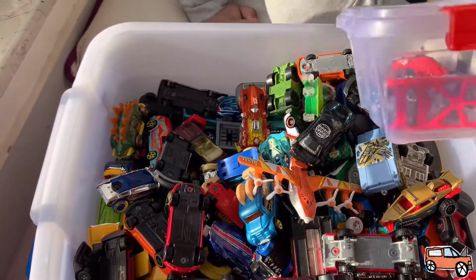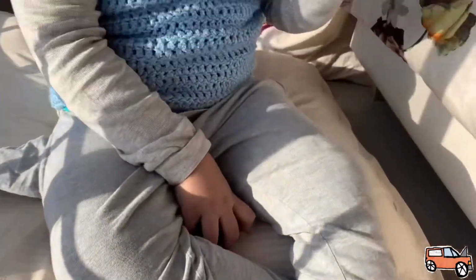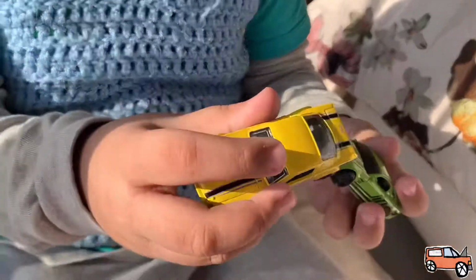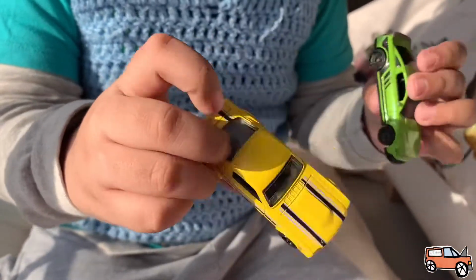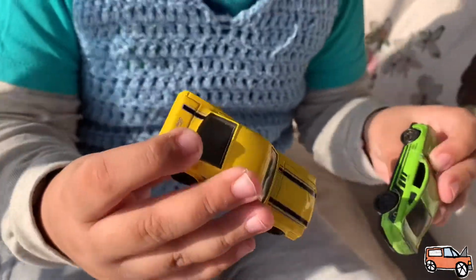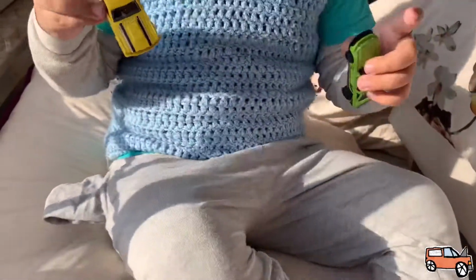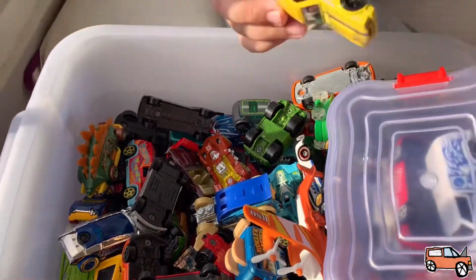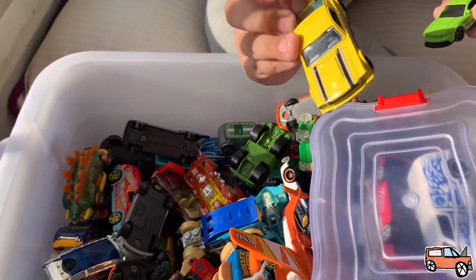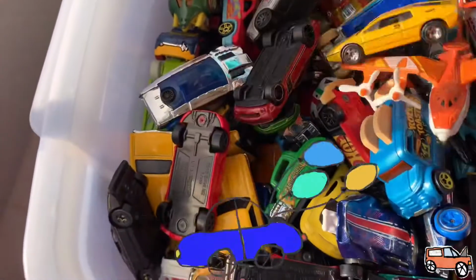Not there, maybe. This is newer. It's a newer version, but it's not the Mustang Fastback. Look at this. Look good. Which one do you like more? My old one or the new model? Or you like this one? My new one. I just bought this. You like it? Just some more Mustang.